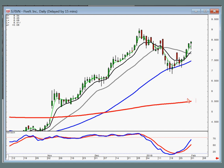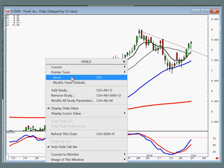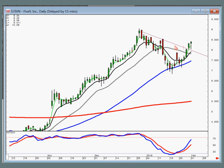Notice this little gap. Not anything significant here, but significant in the sense that if you drew a line right down through here, that's where they gapped up through. They've gapped up through this downtrending channel, telling you everybody kind of could see there was a little downtrending channel. When they gap through it, tells you there's a new sentiment coming into this.